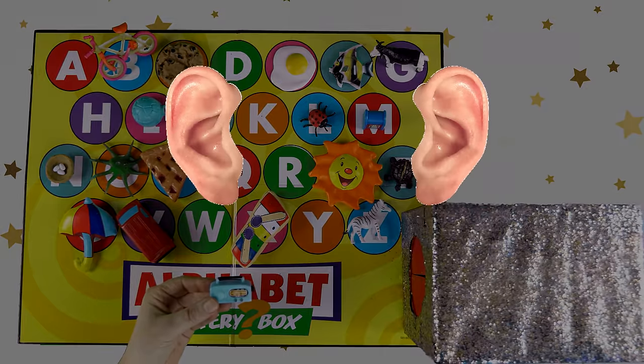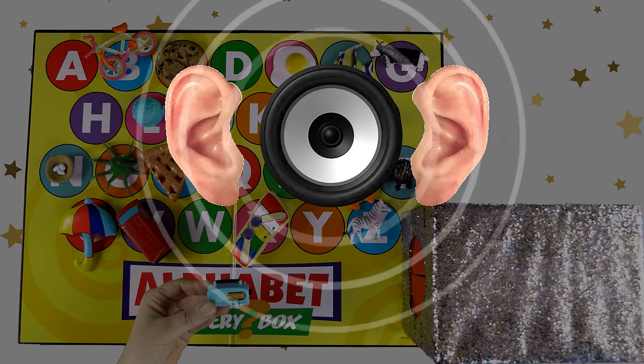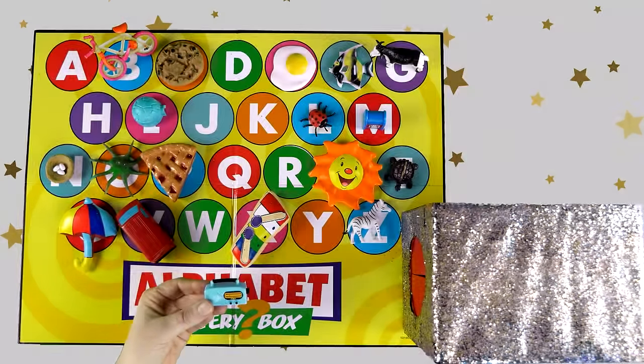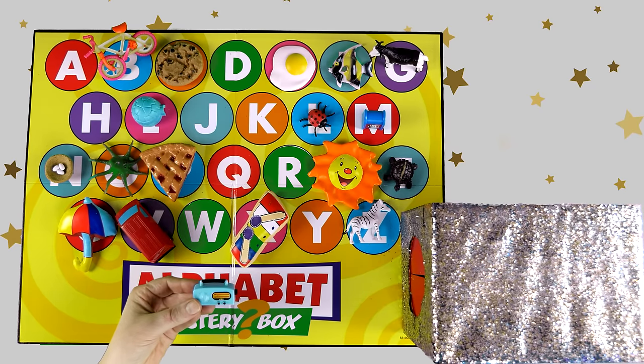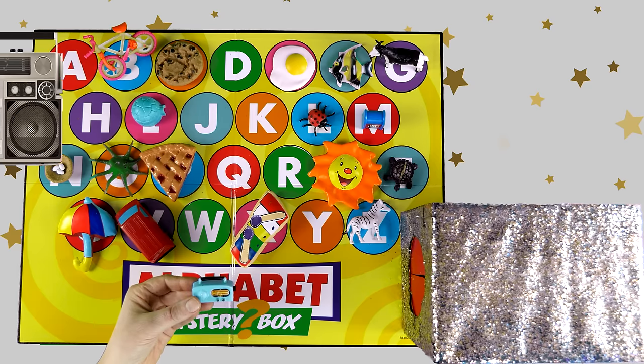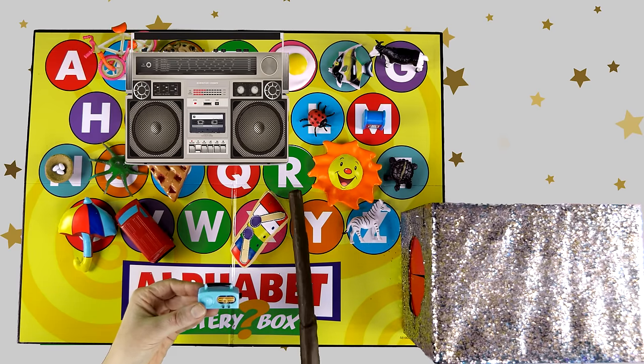Let's turn on those ears. Turn up the sound. Now we're ready. Let's say the word together. Radio. Oh, did you hear it? What is the magic sound? Listen oh so carefully, and you will hear it first. Radio. Did you hear the first sound of radio? What is that magic sound?